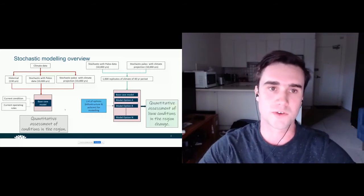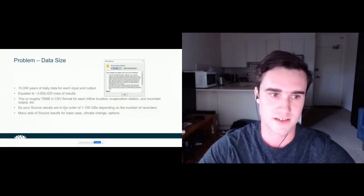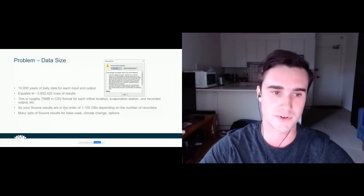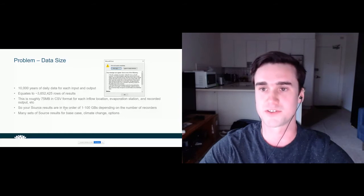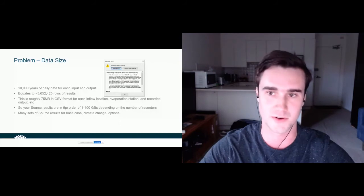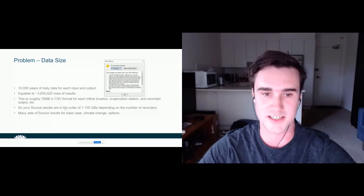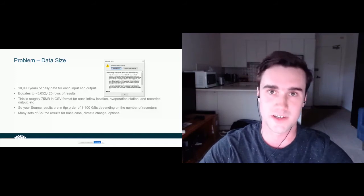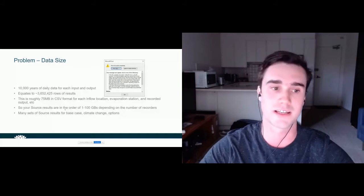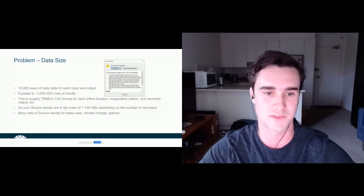So the first problem we come across when we're looking at this data is the data size. We've got 10,000 years of daily data, and that's every input and every output, which is 3.6 million rows that Excel will absolutely refuse to open. And even if it did open it, it would be terribly slow at processing anything. That equates to roughly 75 megabytes in a CSV format, and that's going to be for every inflow location you have, every evaporation station you have, every rainfall station you have, and importantly, every single recorder that you put on in Source will be roughly 75 megabytes.